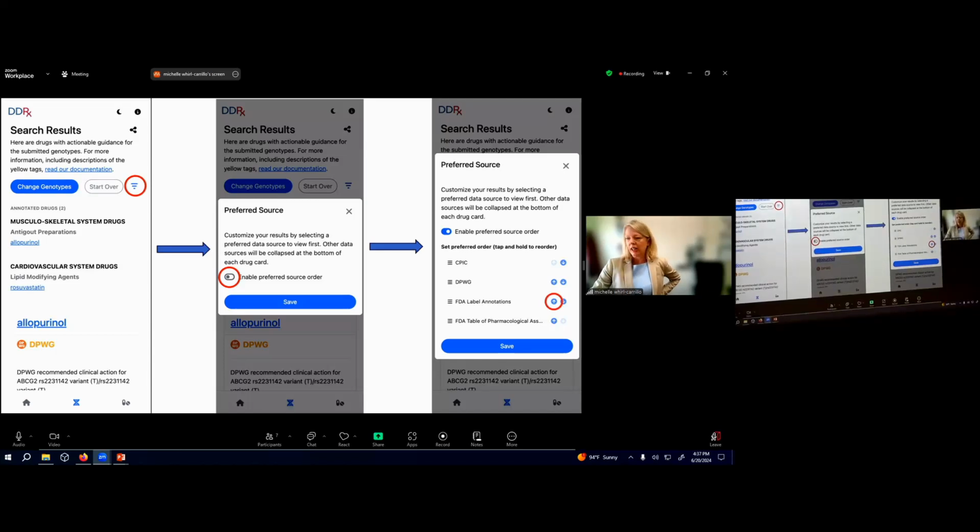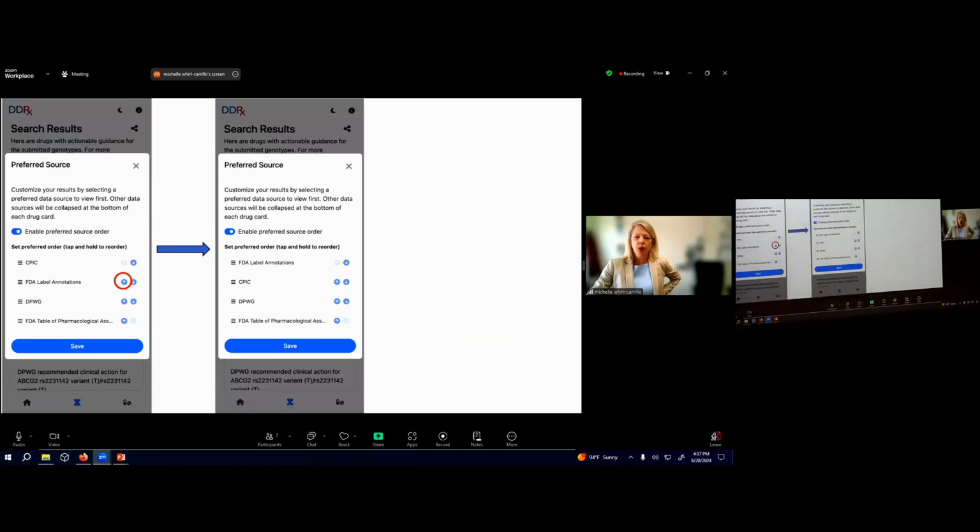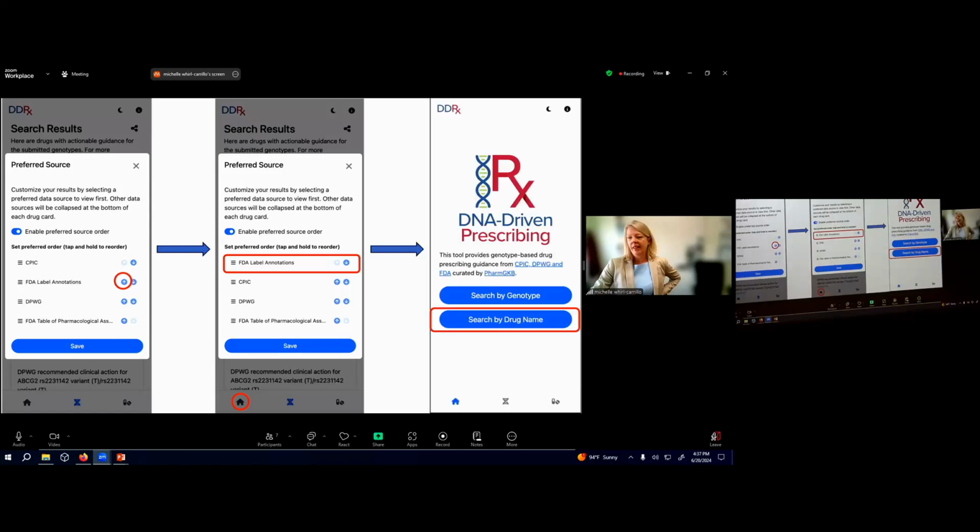Say, I want FDA label annotations first. I'm going to push that all the way up to the top. I just keep clicking that little arrow. It's all the way up to the top. I hit save. Now it's going to show me FDA label annotations first if that's what I prefer, if they exist for what I enter. So if I go back to the home screen using the button at the bottom, now I want to search by drug name.